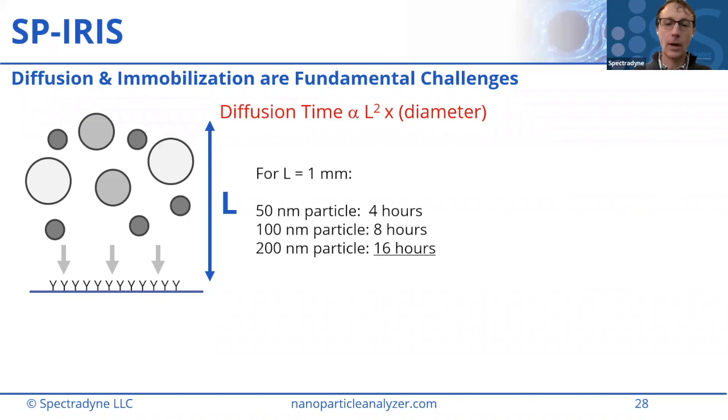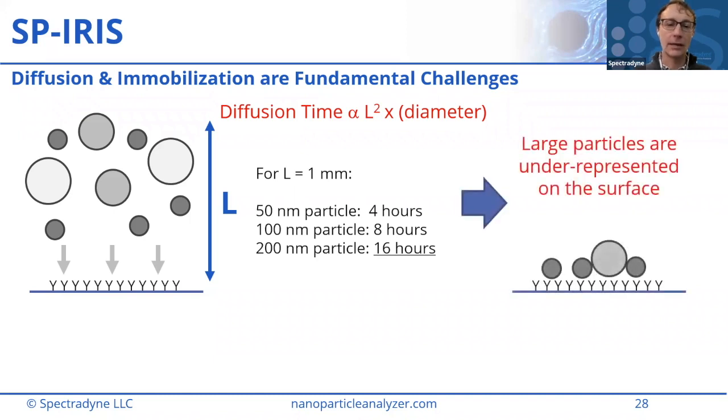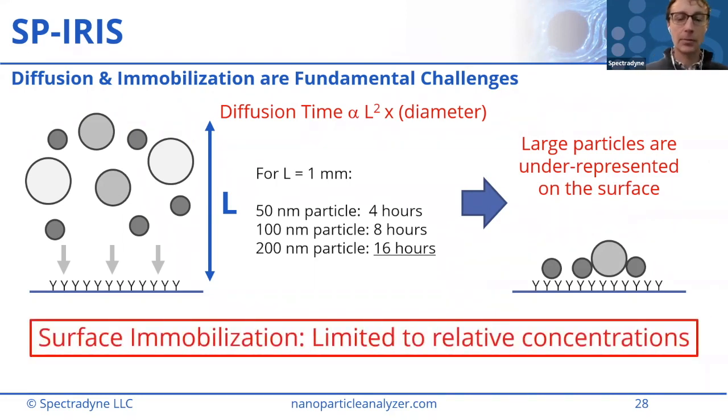The issue comes when we talk about relative size concentration. So the large particles in this case are ultimately underrepresented on the surface because they take way longer to get to the surface and interact with the surface than the smaller particles. And so for any kind of surface immobilization process, we're limited to relative concentrations of the different sizes and different phenotypes, right?